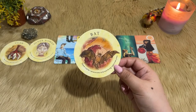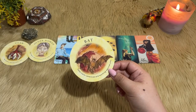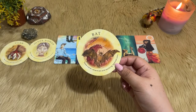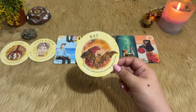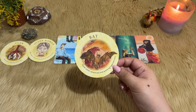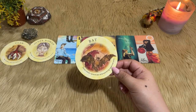I'm also hearing the message from Spirit that some of you, although it may be difficult, there will come a time wherein you need to accept that not everyone is your friend. No matter how nice you are to them, no matter how pleasant, how cheerful, how much you help them, not everyone is your friend. And sometimes they might even do things that are not for your favor, that are against your favor.